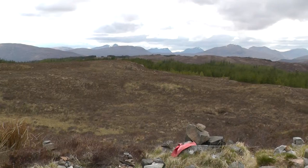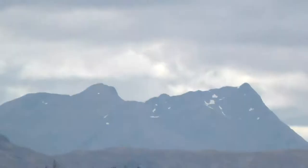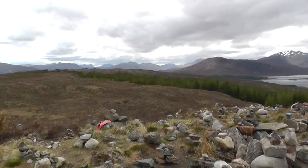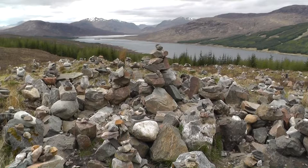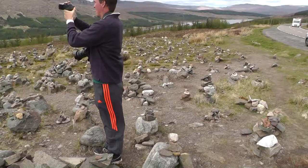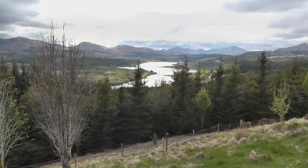Reckon these mountains over there are knackered. Glengarry viewpoint.